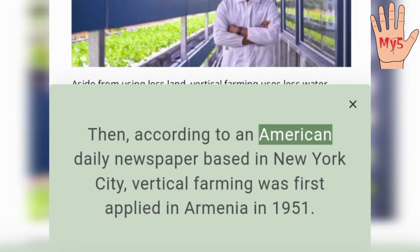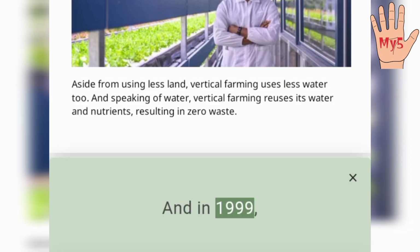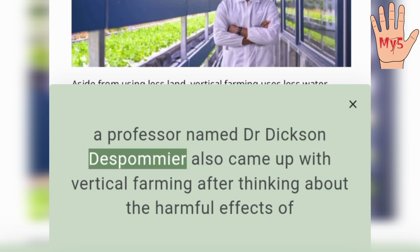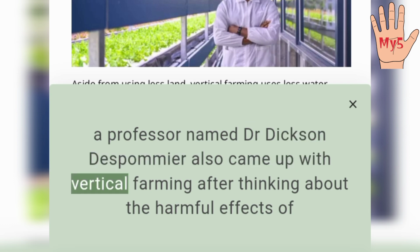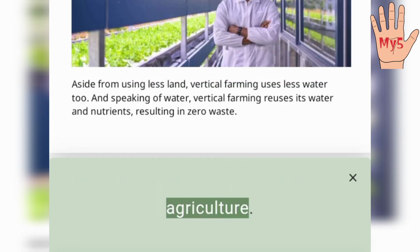Then, according to an American daily newspaper based in New York City, vertical farming was first applied in Armenia in 1951. And in 1999, a professor named Dr. Dixon Despommier also came up with vertical farming after thinking about the harmful effects of agriculture.